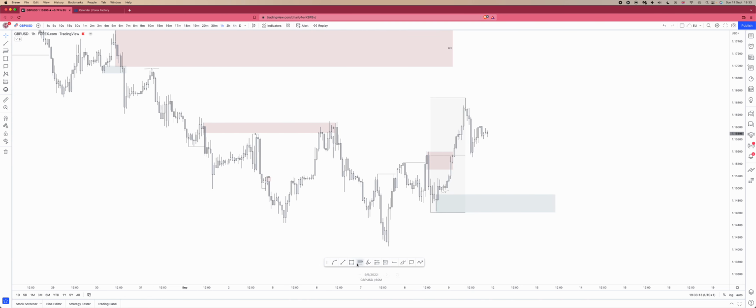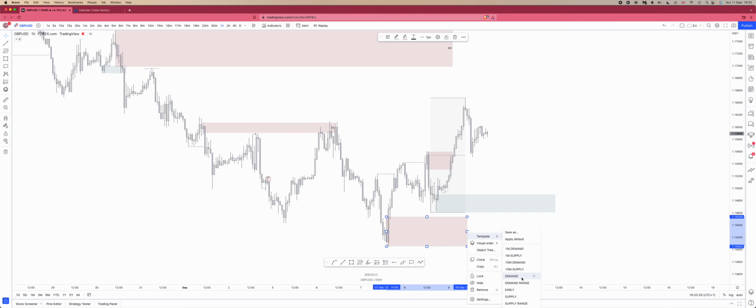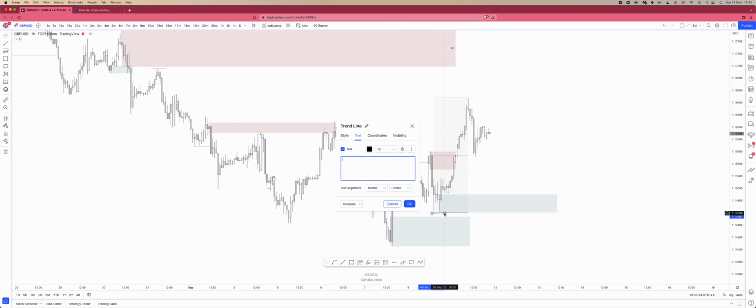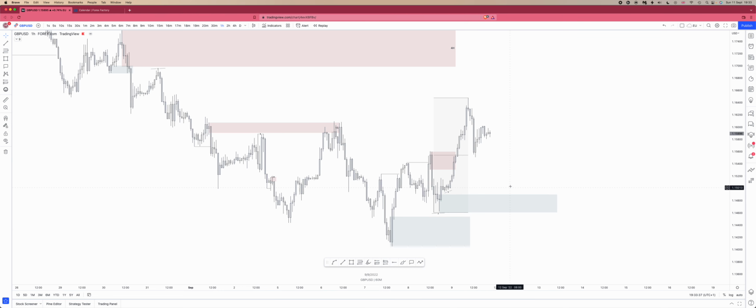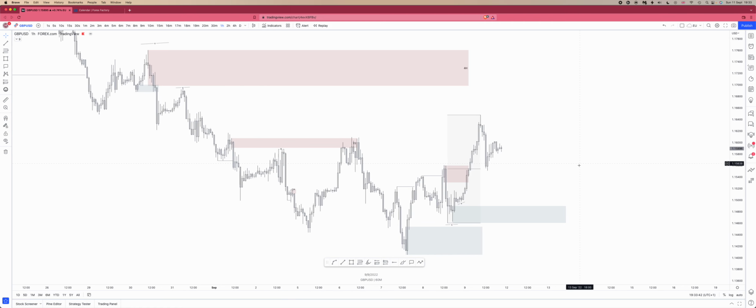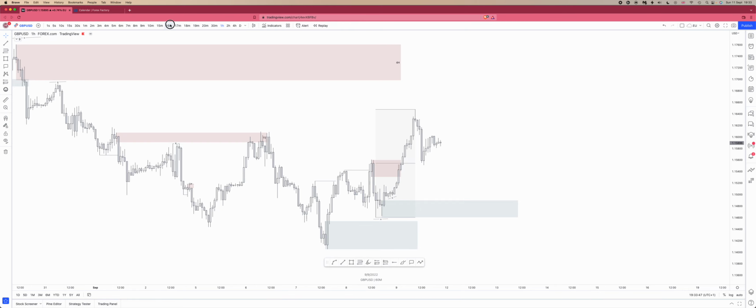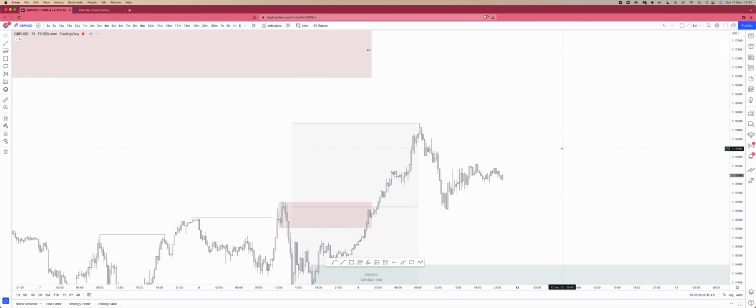So let's see. Clearly we have an area here which wasn't mitigated, so we can see that this could be used as an inducement. So let's see what we can do here. Yeah, inducement here. So this might not hold. We may come to the extreme, but let's see how price reacts. As always, going into next week, we may see some sells into something lower.